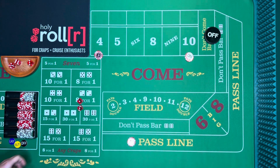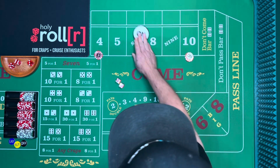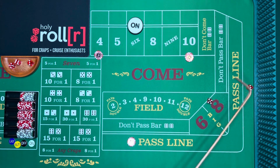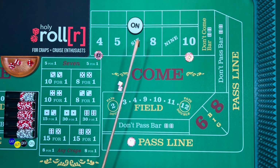And the puck goes off, and then we bet the 4, and we have our bets working. Here we go. Same shooter. And it's a 6. So now this bet becomes a bet on the 6. We're hoping for a 4 or a 10 and or a 6. Here, let's see if we can get it. And it's an 8. So the 10 hit, then the 4 hit, then the 6 hit.